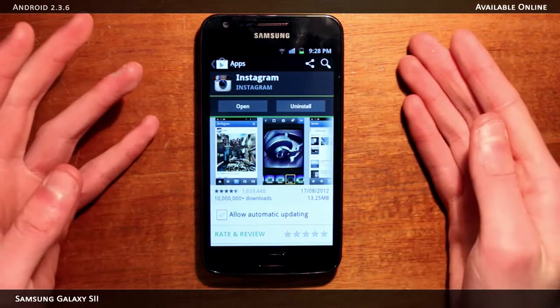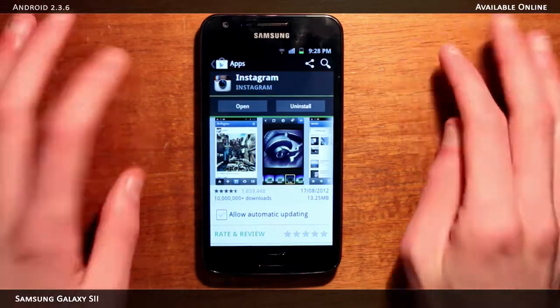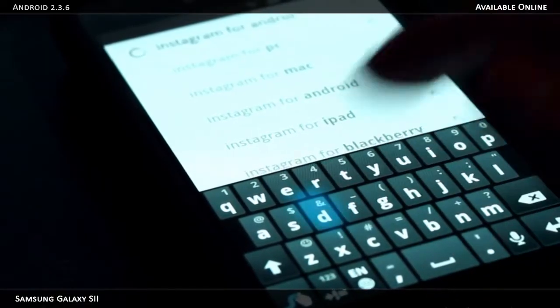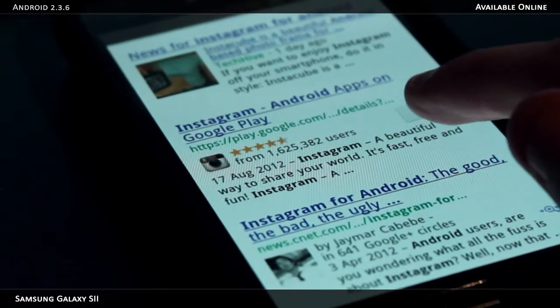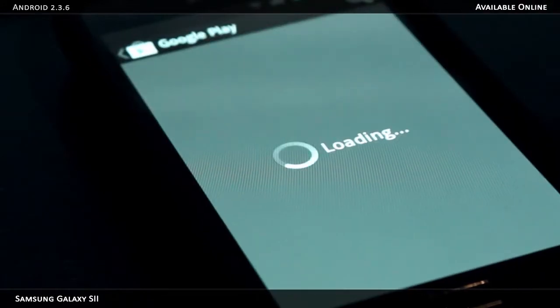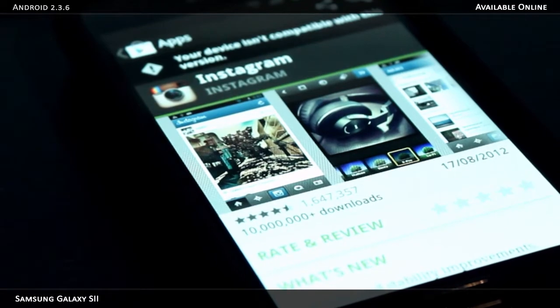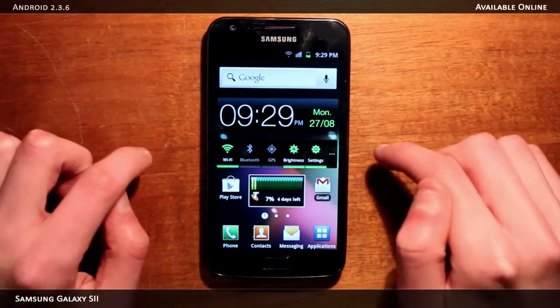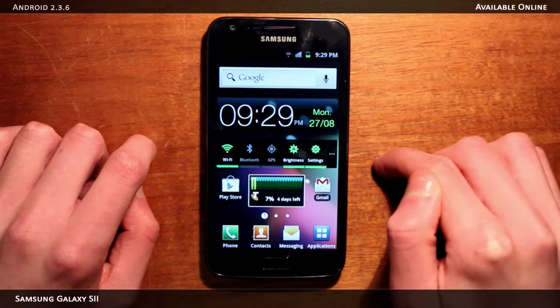I need to take useless pictures of my feet. I can't, there's no app, I can't find it. I ended up going into the Google widget and searching for Instagram for Android, and I found it in Google search. Clicked on it, opened it up. It said that it wasn't compatible with my device. Now, this is a Samsung Galaxy S II. I think it can handle Instagram.